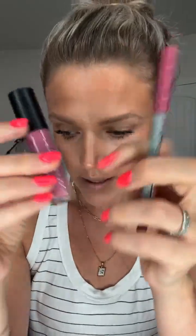So good. Okay. I want to show you the matte lip kit, but I also don't really want to have a strong lip. So I'm going to show you, but I'm not going to put it on today. This is the lip kit that I got. It's $25 US, such a good price. It comes with a lip liner, which I'm actually going to use for this lip look. I'm just going to put it on. This is the color Blush Pink.